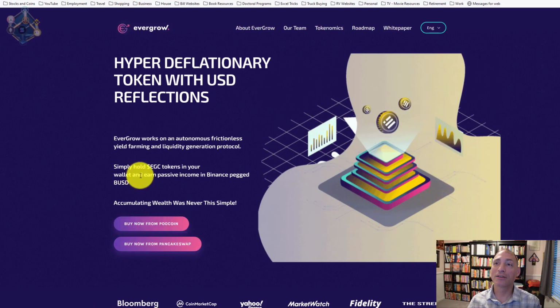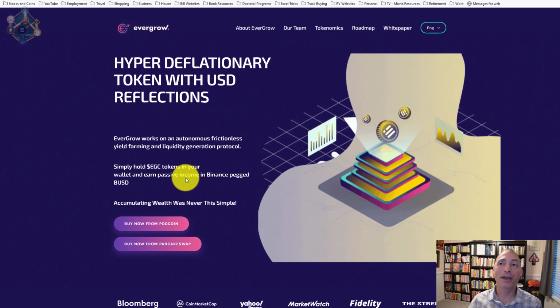So now you'll see here, simply hold your EverGrow Coin. Now the actual name is EverGrow Coin, even though you've got it up here as EverGrow. When you go to look it up on CoinMarketCap or some of the others, you're going to have to look up EverGrow Coin. But you're going to earn passive income through Binance Pegged USD. And this is where we get into some unique aspects. Normally, when you do reflections or income rewards or whatever you want to call them, it's in the primary token. So if you buy EverGrow, you get EverGrow. In this case, you get Binance Pegged USD. Very interesting, right? A little bit different take on things.